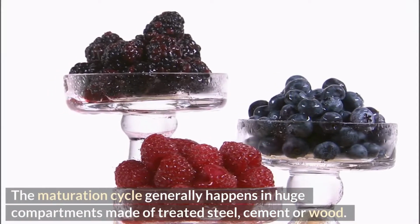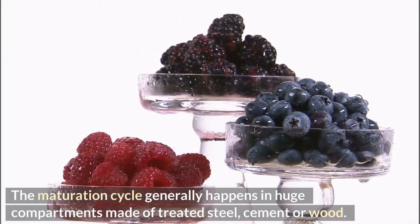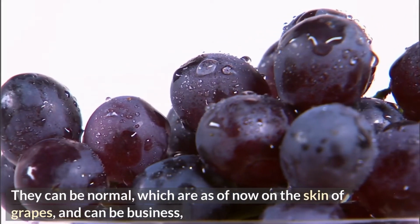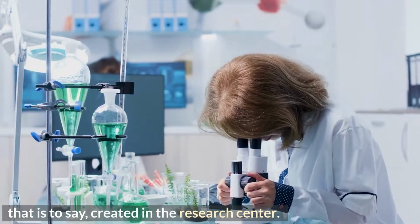The fermentation process usually happens in large containers made of stainless steel, cement, or wood. For fermentation, we need yeasts. They can be natural, which are already on the skin of grapes, and can be commercial, that is to say, created in the laboratory.